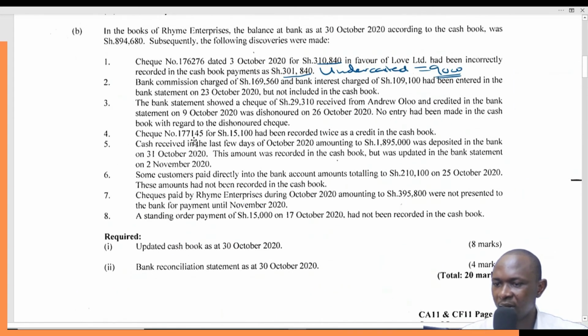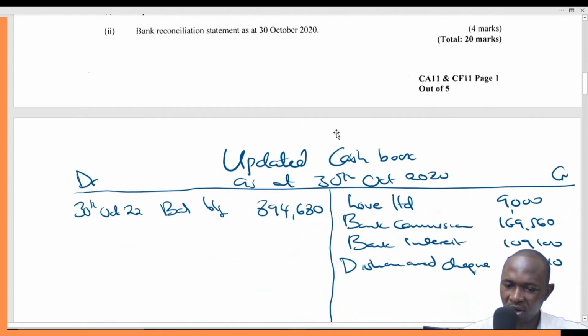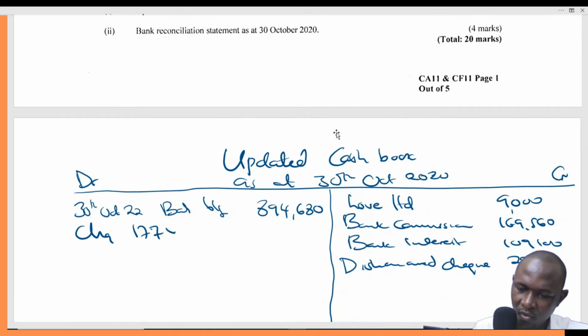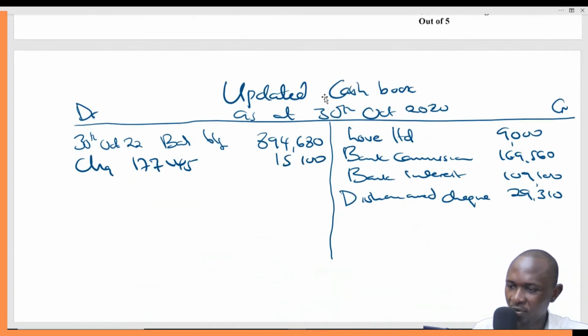And then check number 177,145 for 15,100 had been recorded twice as a credit in the cash book, which means it's an obvious error. We recorded it twice on the credit side of the cash book. So what do we need to correct that error? We debit one figure, the 15,100, so that it can cancel the extra amount that was recorded in the cash book. Remember, both 15,100s had been credited. So we are going to debit 15,100 just to cancel out one credit which is not supposed to be there. So we'll come here and say check number 177,145, and we debit it. The figure was 15,100.